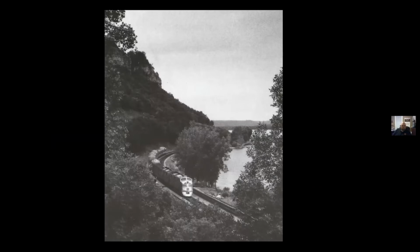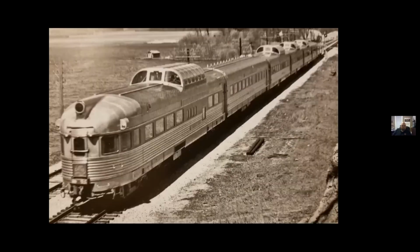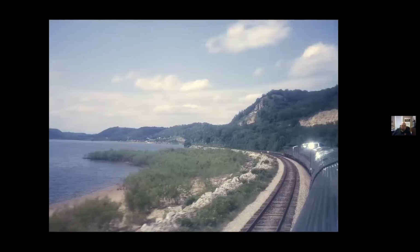Don't have an exact location for this one. I believe this one is near Ferryville. Here we are up in the dome. The photographer in this photo was working for the Q as a towerman, and he was riding to his next assignment at Oakland Tower and took this photo.